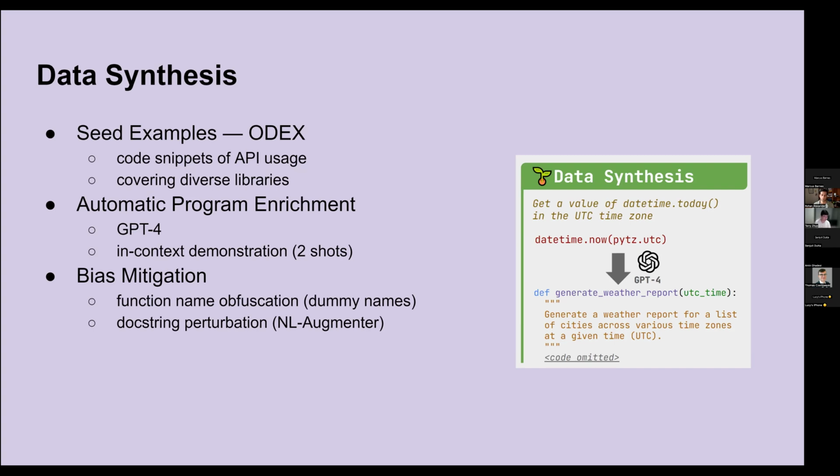But we also consider some mitigation of bias, because we don't want models to take any advantage of their generated programs. So we do some function name obfuscation, and then we replace the semantically rich function names with dummy names. As we saw before, we replace it with task bound, which doesn't contain any semantic meaning actually. And also we have another perturbation method, specifically perturbing the natural language in the docstring part. So we use another framework, NL-Augmenter, to perturb it and make sure it has similar semantic meaning, but paraphrased in a different way. Yeah, so that's pretty much the first step we do.